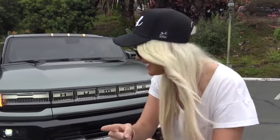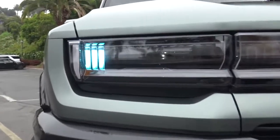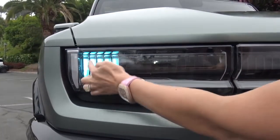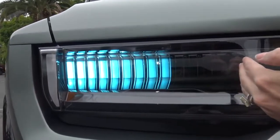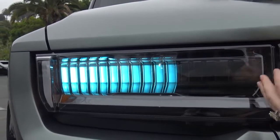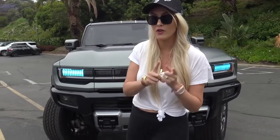In fact, I'm not sure I can even think of one car right now that has a full light bar across the front. A lot of the time you can see the charge status inside the car on the dash in front of you, so you actually have to get in the car to see whether or not the car is fully charged. But with this car, it's right here in the headlights. Look at this, I love this. It'll show you each bar of charge. As soon as this goes all the way across in blue, you know you have a fully charged vehicle. And one full charge will get you over 560 kilometers or over 350 miles.